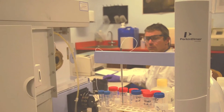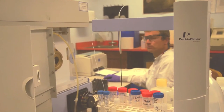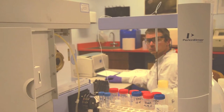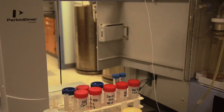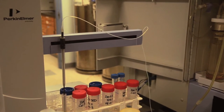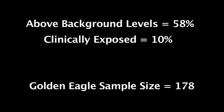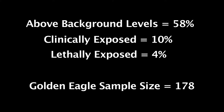We take a blood sample from the bird and we bring it to an analytical lab here at the University of Montana. Runs it through a series of tests. We analyzed lead in blood samples of 178 golden eagles over the last few years. Turned out that 58% of them had above background lead levels in their blood, and 10% of them must be considered clinically exposed, and 4% think of as lethally exposed.